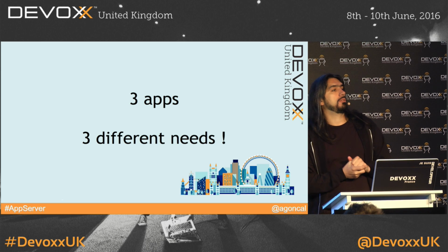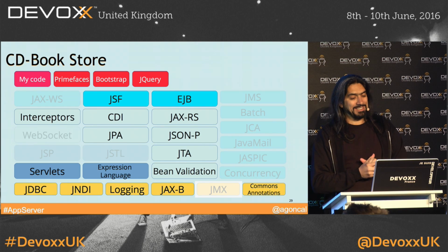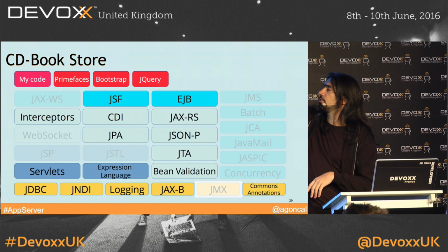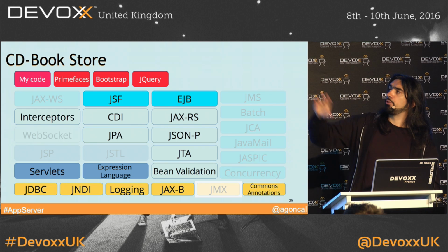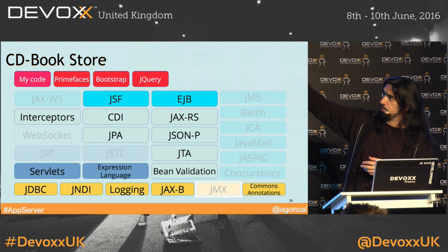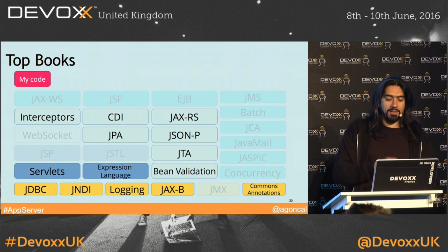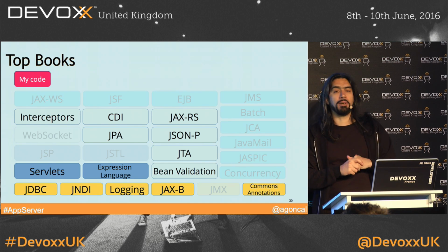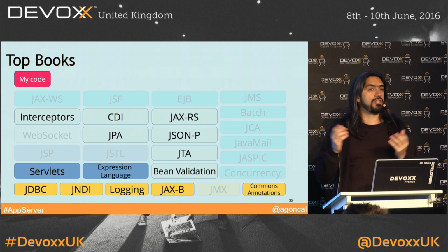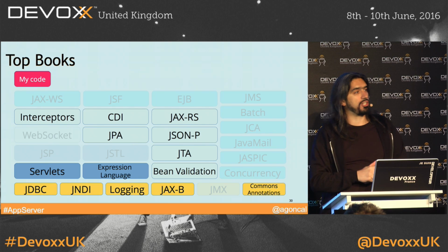We have 3 different apps with 3 different needs. They're all running on a full WildFly. We have the CD bookstore that uses most of the specifications. I do not use JMS, Batch, or JCA, but you can see that the CD bookstore uses JSF, EJBs, and has a REST interface. It uses Bootstrap, PrimeFaces and jQuery to have all these sexy things. Then I have Top Books. Top Books also has a database, so I use JPA. I create my JSON with JSON-P, so I also use a fair bunch of specifications, but no EJBs or JSF.